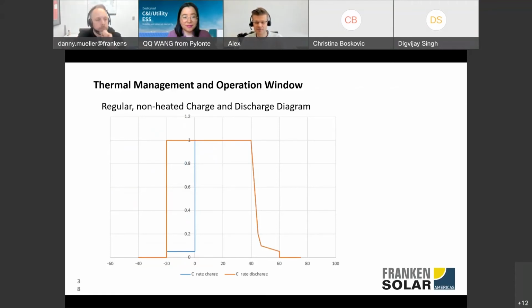Now we dive a little bit deeper into the normal operation of a lithium battery and what thermal management can do to widen that operation range. What we see here is a very typical performance window, discharge and charge rates. When we look at the orange or brown line, the lithium iron phosphate battery from Pylontech and many other manufacturers can typically be discharged down to about -20 degrees Celsius.